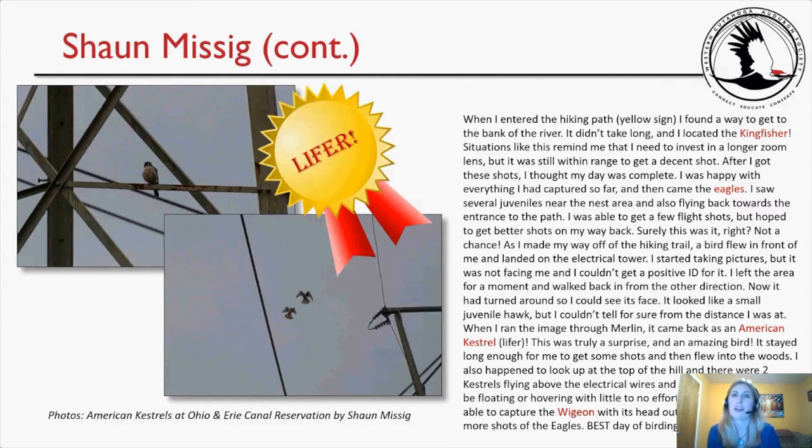And a second lifer. So when I entered the hiking path, yellow sign, I found a way to get to the bank of the river. It didn't take long and I located the kingfisher. Situations like this remind me that I need to invest in a longer zoom lens, but it was still within range to get a decent shot.